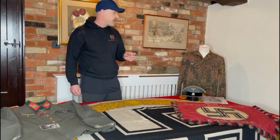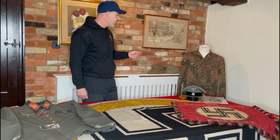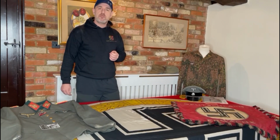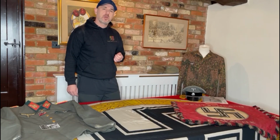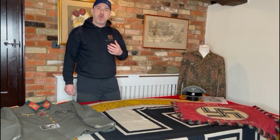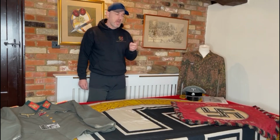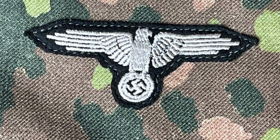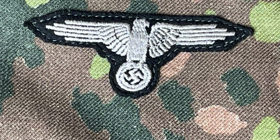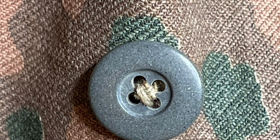So the next piece is this stunning garment on the mannequin here. This is an extremely rare piece of uniform. It's the Waffen-SS Paratrooper Smock. Very few of these are known. I personally know of three. Two of them are in one collection, and another one, and then this one. This is the fourth one I've seen. You sometimes have seen them with the eagle on the arm, but this is on the breast. I don't think there was any designation on where the eagle should be.